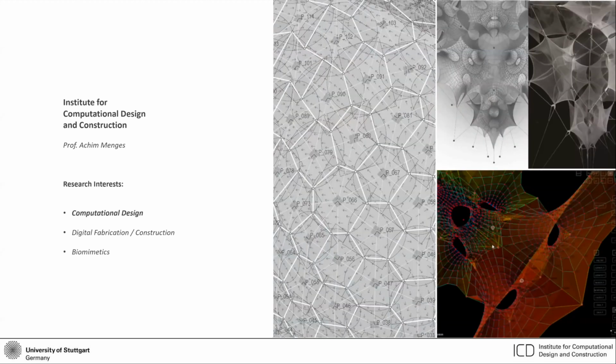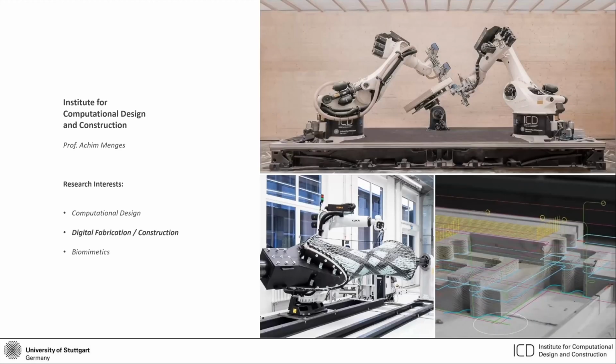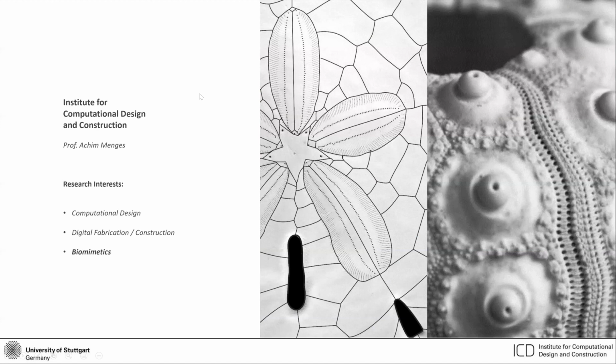We use computational tools to algorithmically generate our designs, which we then manufacture using large techniques to make these designs physical. At larger scale, it includes CNC machines and robotic arms, and at a smaller scale, usually 3D printers. A common thread between all the research at our institute is bioinspiration. We take inspiration from nature and implement it with our design and fabrication processes.